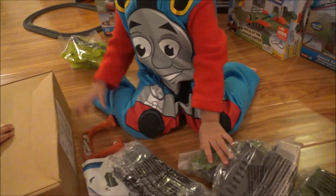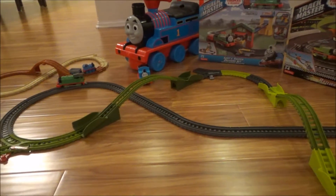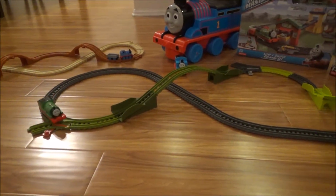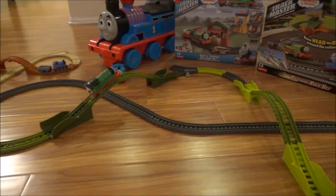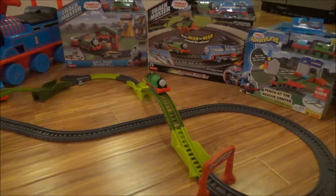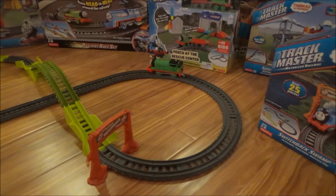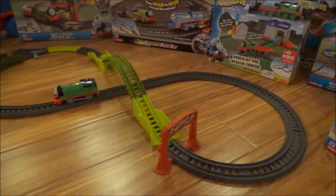Alright, let's assemble it together! And this is it, my friends! Thomas and Friends TrackMaster Switchback Swamp. It's connectable, expandable, and motorized play.